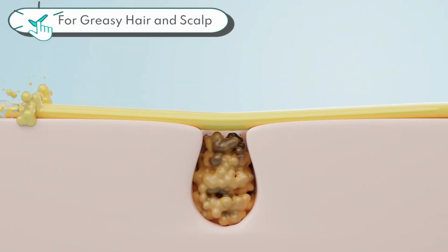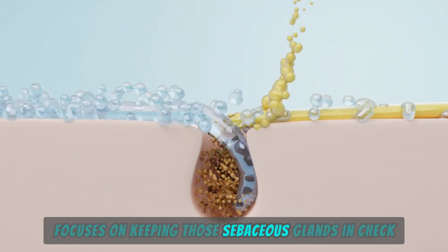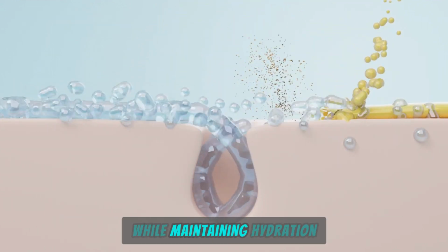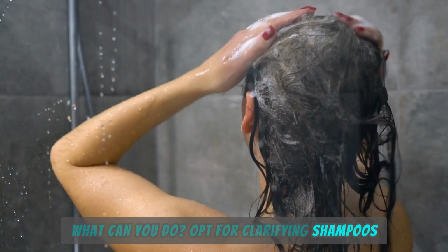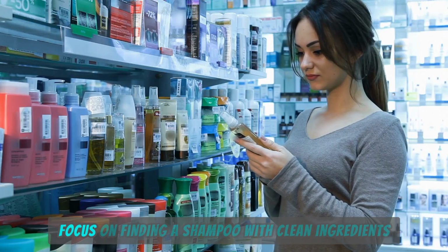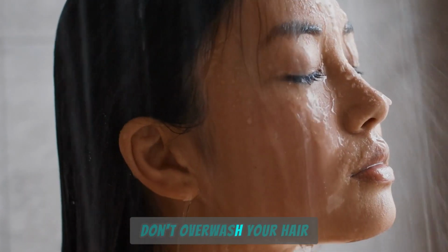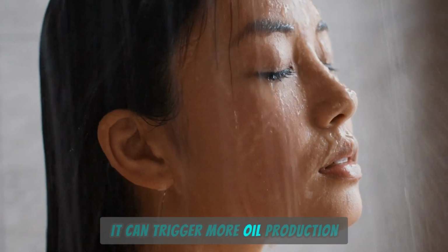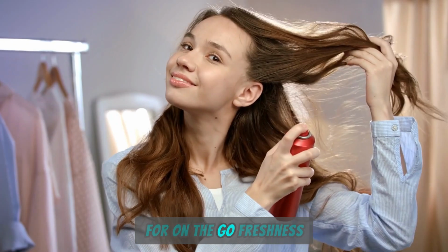For greasy hair and scalp, it's important that your hair care routine focuses on keeping those sebaceous glands in check while maintaining hydration. What can you do? Opt for clarifying shampoos that help control excess oil and maintain a fresh scalp. Always focus on finding a shampoo with clean ingredients as much as possible. Don't overwash your hair, it can trigger more oil production. Consider dry shampoos as your secret weapon for on-the-go freshness.